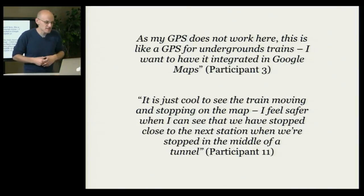Another participant said, "It's just cool to see the train moving and stopping on the map. I feel safer when I can see that I've stopped close to the next station when we're stopped in the middle of a tunnel." This was an unexpected benefit for us. We didn't expect perceptions of safety to be a benefit of Subway PS, but we were, of course, quite happy that it did have that benefit.